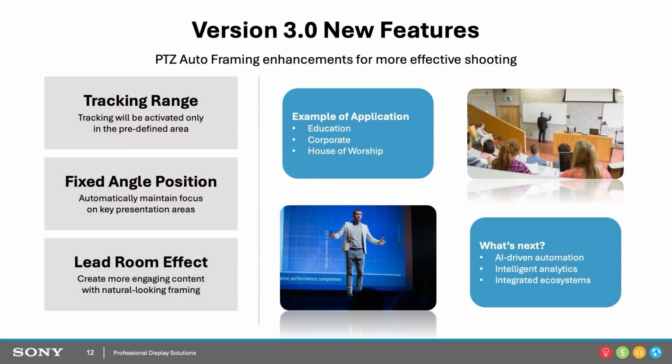Speaking of SRG cameras, my focus today will be on Sony's latest and greatest upgrade, the SRG 3.0 firmware. So let's get into it.